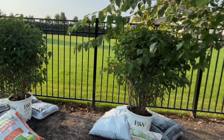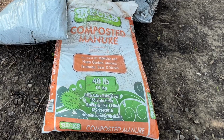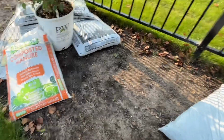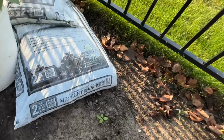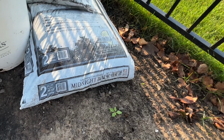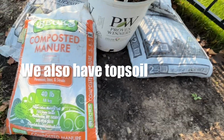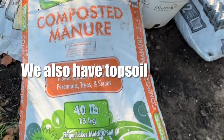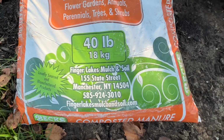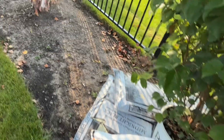So I'm super excited. My husband picked up some composted manure, and we also have some mulch as well to put over this bed here. We just have this midnight black mulch that we got at a local nursery. This was also the compost from a local nursery. It looks like it's made in Manchester, New York, locally sourced and manufactured products. We'll give that a try.